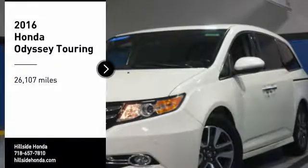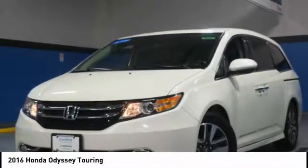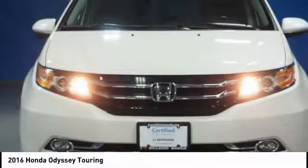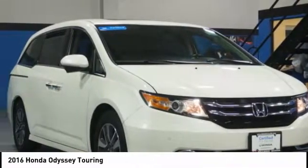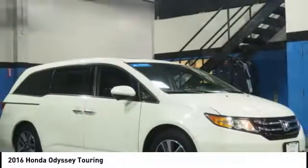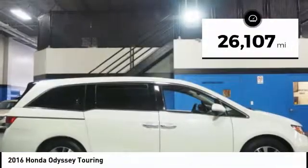Take a look at the 2016 Odyssey. The Honda Odyssey is a showcase of distinguished style, captivating technology, and advanced safety features. A must for all families. This vehicle has less than 30,000 miles.